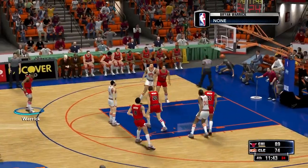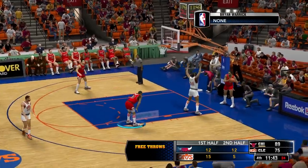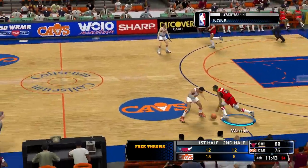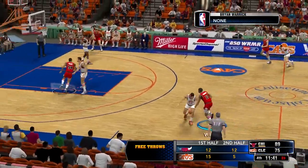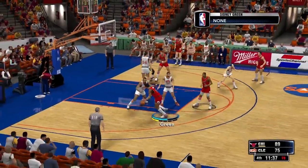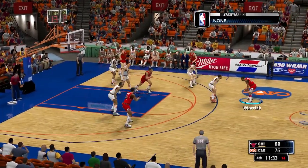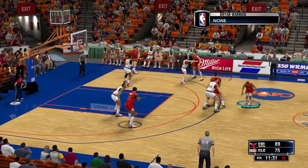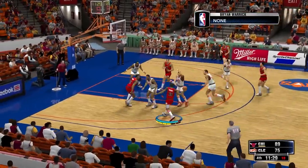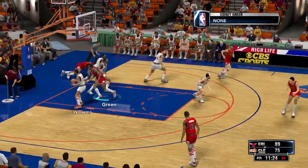The Bulls making a switch here. McCray's checked in. The story in the first half was their low free throw percentage. They've corrected that here in the second half, and hopefully they can build on it as this game continues to progress. They kick it out to Green. Dishes it to Ward. Mahorn, a screen on Williams. Inside. Tries to keep it alive. Five to shoot.